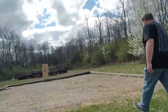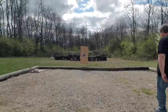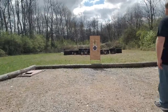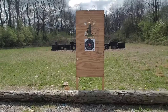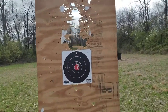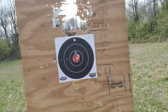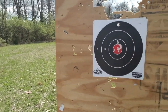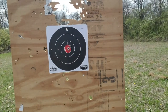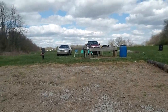And take her down range and see what she looks like. Walk her down range here. This is how I get my cardio, is walking back and forth to the backstop. This is a squirrel killer. That's 15 rounds right there with like 1, 2, 3, 4, 5, 6, 7, 8, 9, 10, 11, 12 bullseyes. So, yeah, after all these years, the performance is still there.